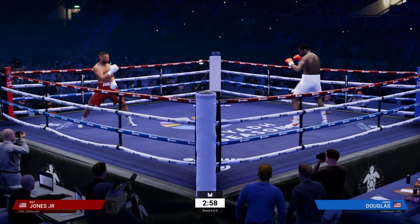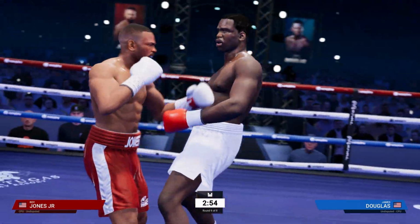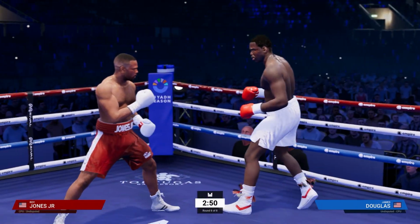This is the beginning of round 6, coming off a very tough round. Let's see what they do here. They've had 1 minute to recover. Now they've got to bluff it. They've got to come out now and style it out.